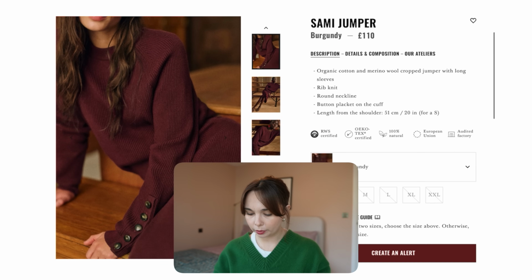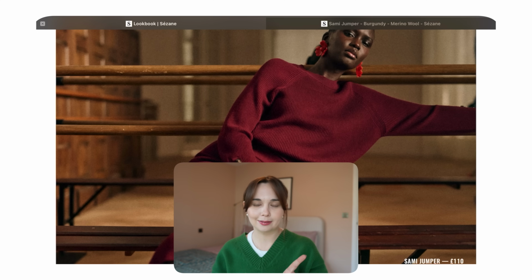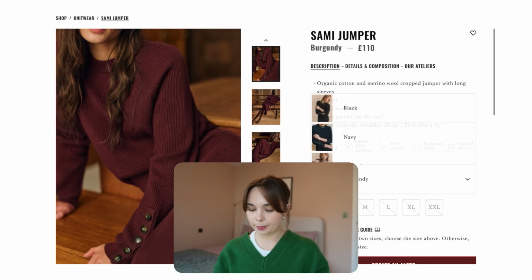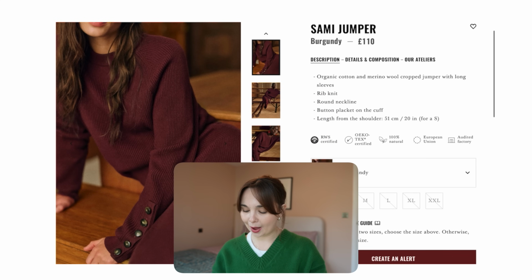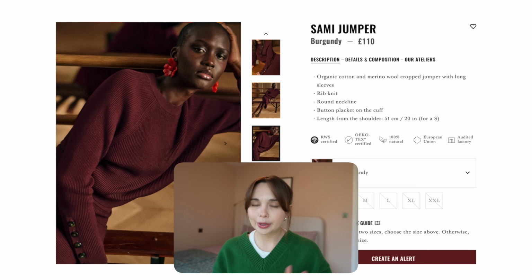Where's it gone? I've lost it. Yeah, so much brighter and so much more red. So which colour is it? I don't know. I reckon it will be closer to this darker plummy colour, but we will see. I don't think anyone's received it yet, but if you have, let me know down below what colour it is, because it's so difficult to tell with the filters, but it is a really beautiful set.